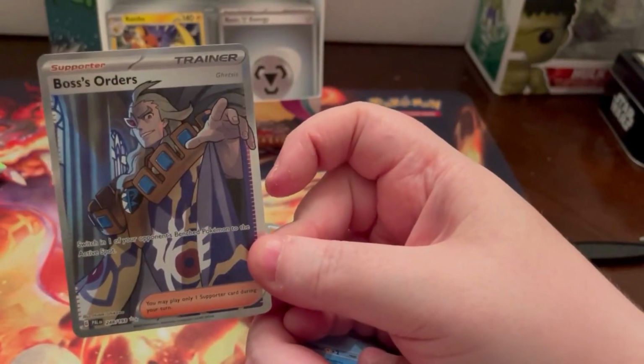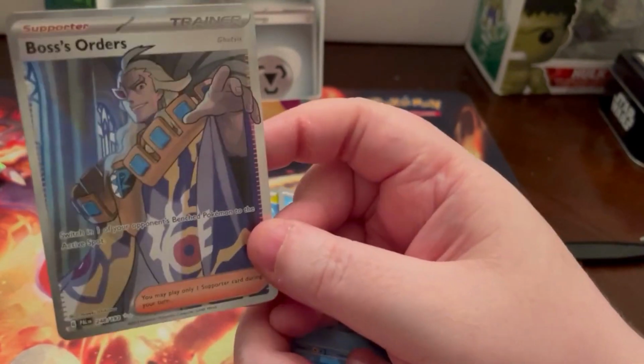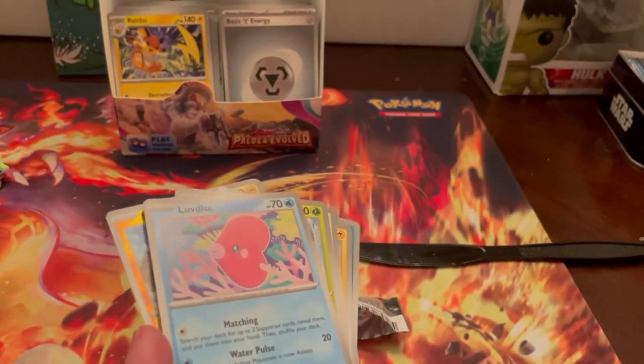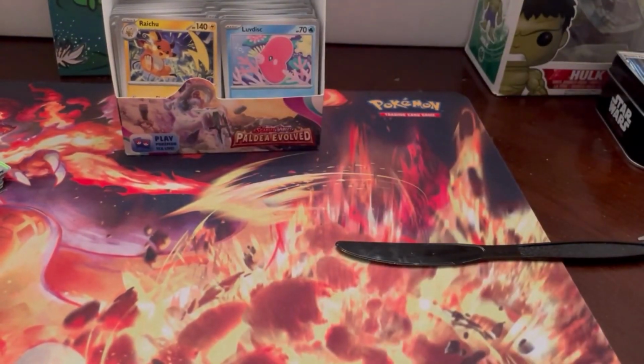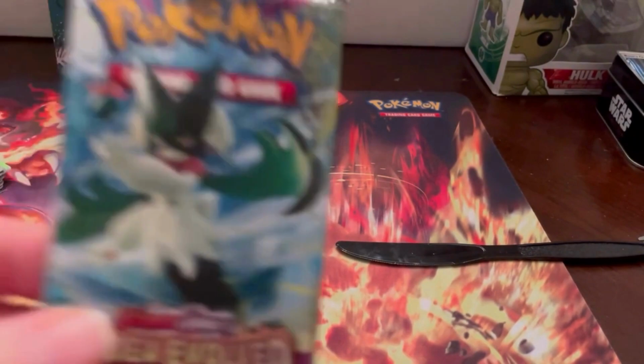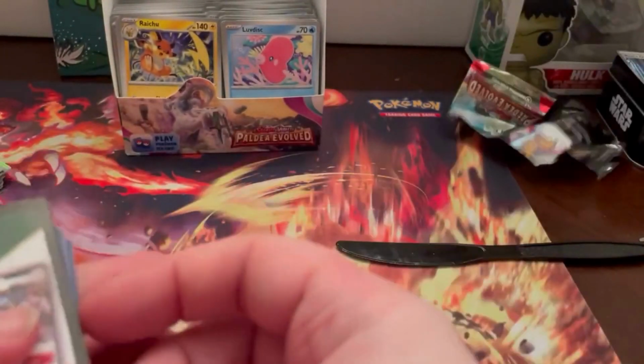It's Boss's Orders. Oh, it's a full art. Boss's Orders. Maybe that's good. It's not. I hate trainer cards. I think the most cards of anything I have are Boss's Orders. Like 3,000. Yeah, I don't think we've had any full art, though, of it. I know. Here's a pack. There's that cat guy again. I'm opening it. You can't stop me.